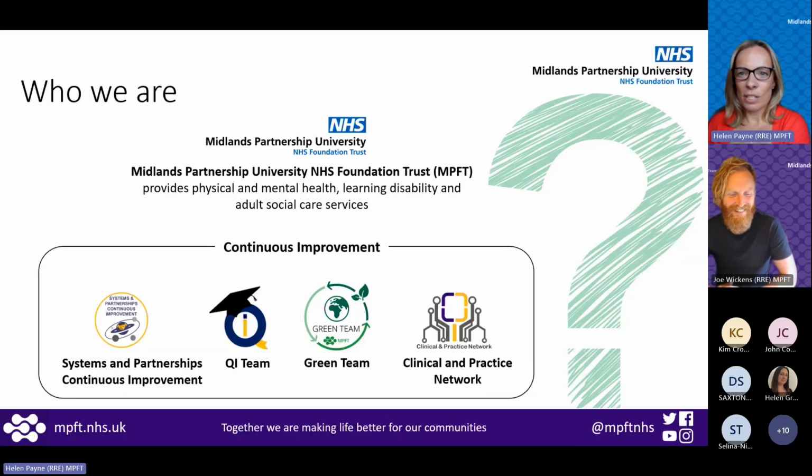So just to give you a bit of context about the organisation, we're a large organisation that covers a wide geographic area. We've got about 8,500 staff, predominantly based in Shropshire, Telford and Wrekin, Staffordshire and Stoke-on-Trent area of the Midlands, but we have got specialist services that cover a much wider geography, all the way down to the Isle of Wight and much higher north. I'm not sure where our most northerly services are. So that's the size of the organisation that we're working with.